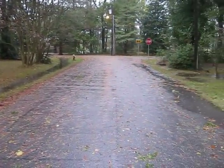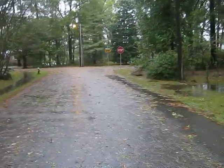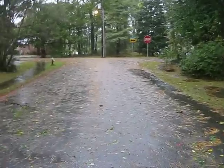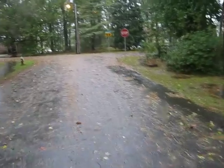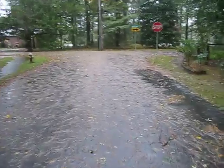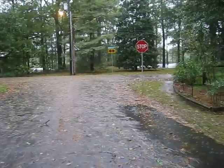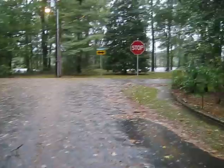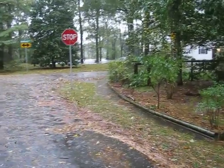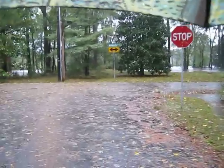Now I'm gonna take you down. We live on the end of two dead-end streets. When we come this way, you're dead-ending because there's marsh back there. There's one row of houses, but right behind these houses in their backyards, there is marsh. I don't know if you can see that, but all of that white stuff you see there is water. You see how it's coming up. I'll keep going close to our dead end.